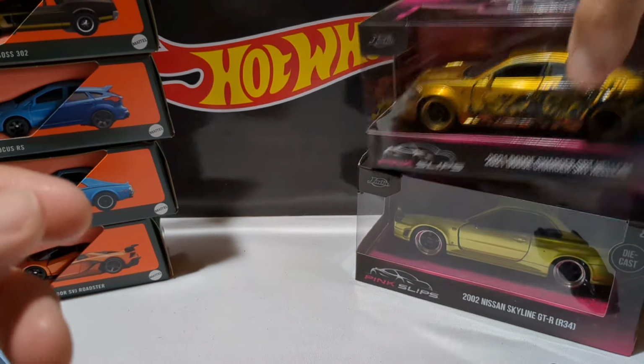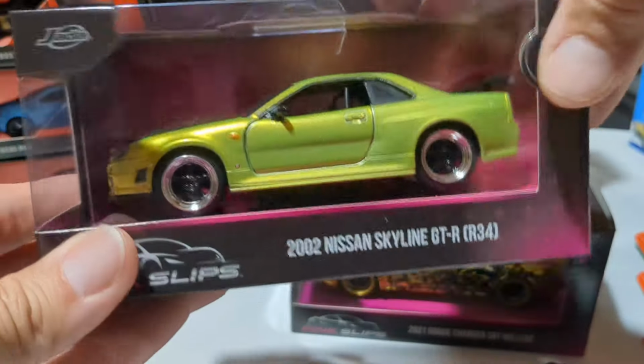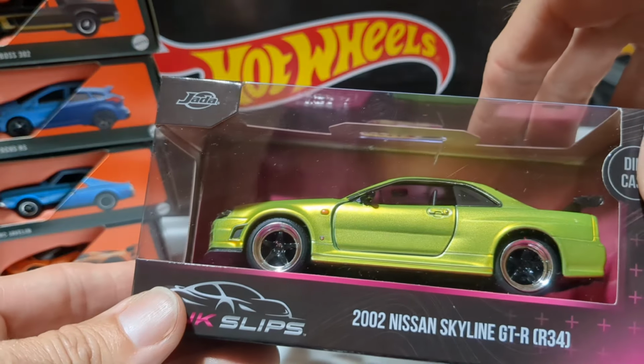And I think mostly rounding out my Walmart finds, we have these, I believe they're 1/32 scale from Jada. I keep calling everything around this size 1/43rd, but I believe these are actually 1/32 if you look at them.